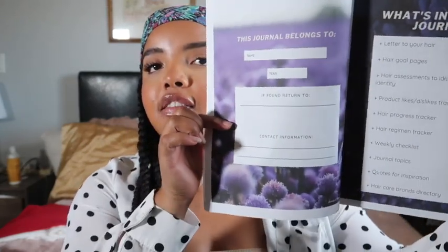The natural hair community is growing and more people are deciding to return natural, which I just love. And I know that sometimes having natural hair can be a struggle, but that's why I'm here to help you. So you open up the first page and it says who this belongs to and then what's in your hair journal.